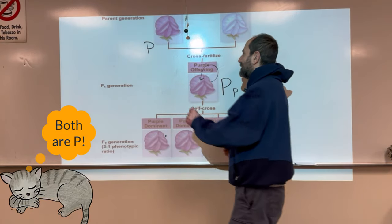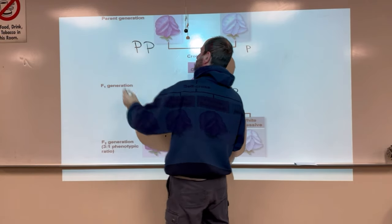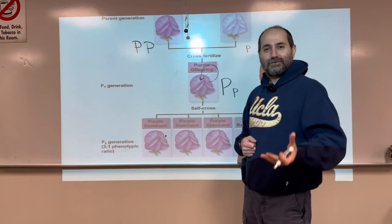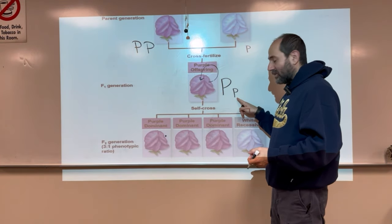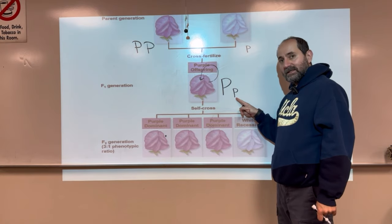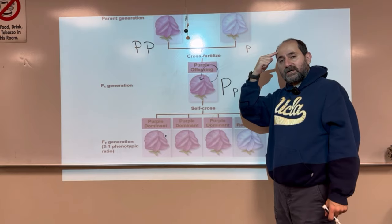Exactly right, Wicket. This parent does have two alleles, but they both say purple, and that's why it's a true breeder. Isn't that neat? The fact that this one has a small p, a white allele, makes it a non-true breeder. Now we know what non-true breeders are.